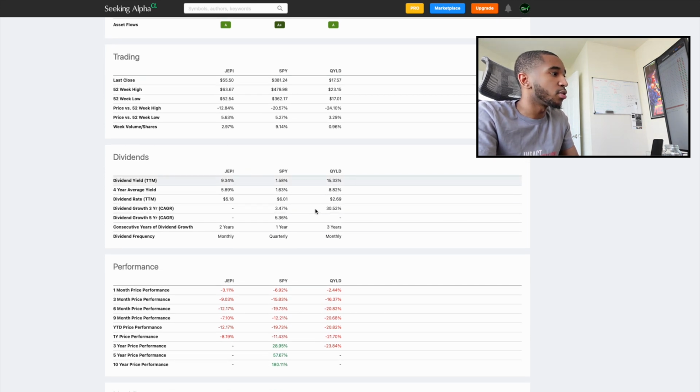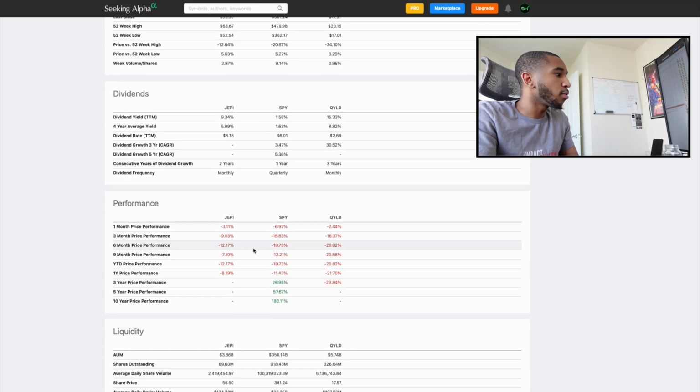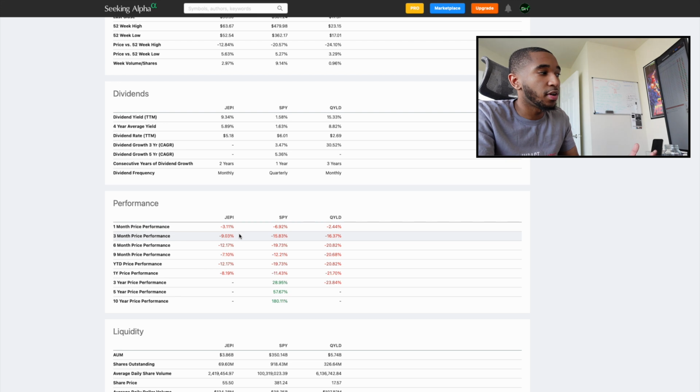Like I said before, those are 3 different dividend points. But what I really want to see is the performance. I want to look at the performance when it comes to JEPI compared to the SPY, and then you can also look at QYLD. You can see for 1 month, it's beating the SPY, or you took a lot less loss by investing in JEPI versus investing into the S&P 500.